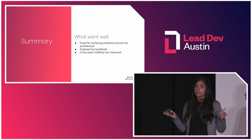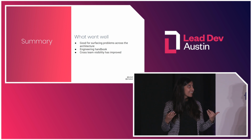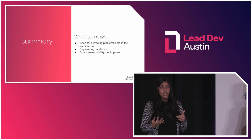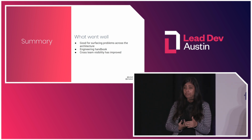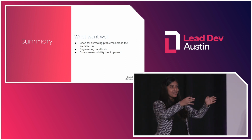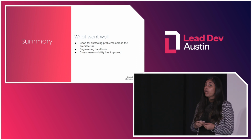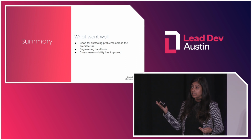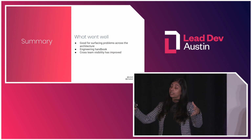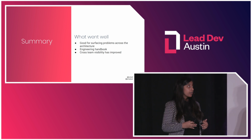So level setting, right? We've been running this group since the beginning of this year, so it's been almost 10 months. And we kind of got together and we were like, okay, through the process, we iterated, we got better. But now it's been 10 months. What's been going well? Where can we improve? So things that went really well were we at least know what the problems in our architecture are. Instead of teams being in silos and not knowing what's wrong, you know what's going wrong because people are talking about it. We started having the engineering handbook and standards in place. And also definitely our engineers across the team, outside the architecture group, are talking to each other and learning from each other. So in all those aspects, we've done really good so far.